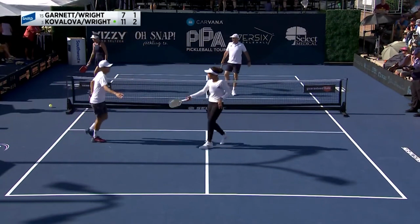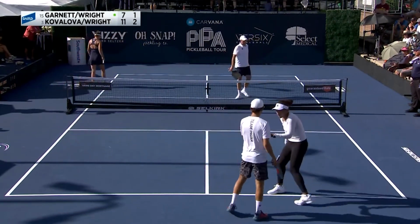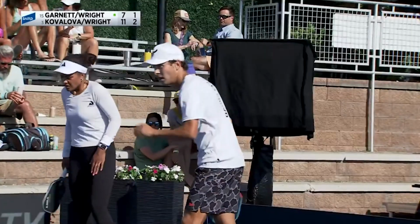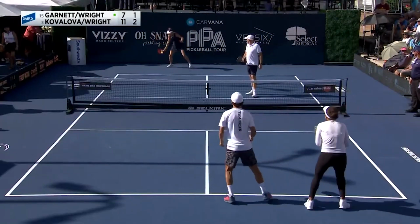Side out. So you've got to keep going with it. You know, it can work for you, but there's a balancing act. Picking and choosing your spots is going to be a big part of the decision-making for Connor Garnett here.